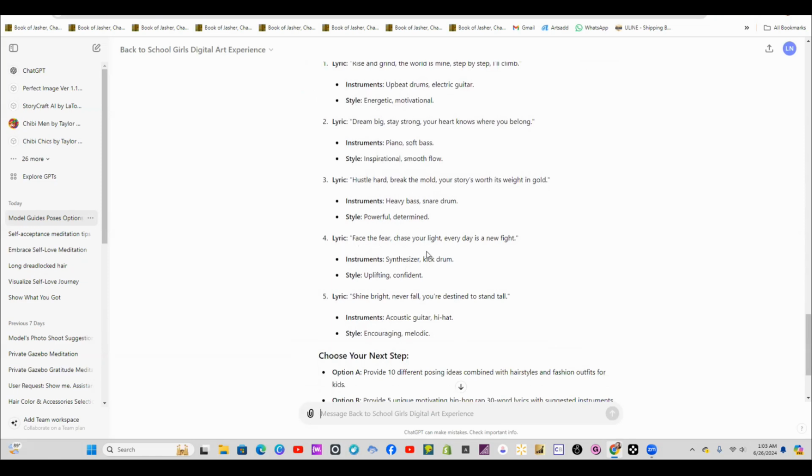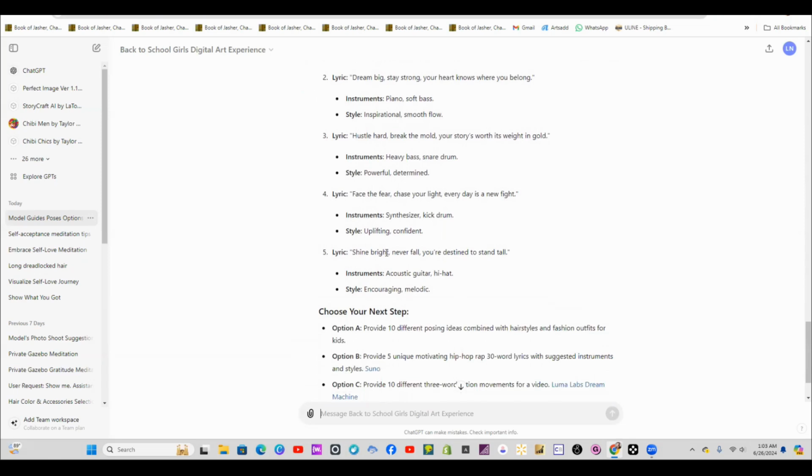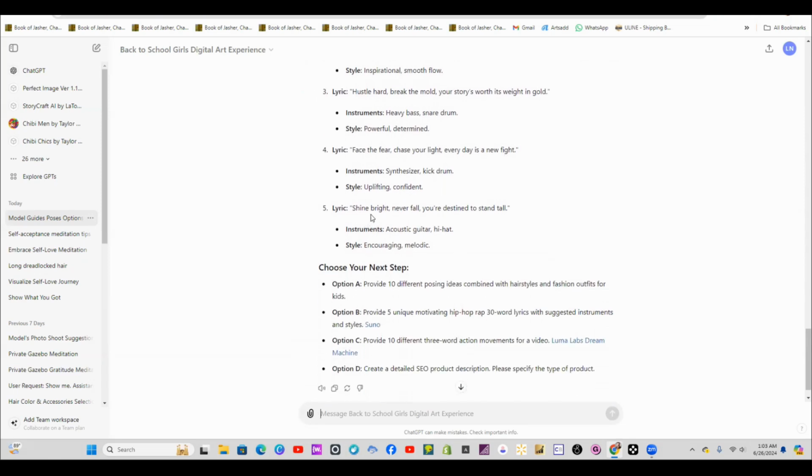Number four is face the fear, chase your light, every day is a new fight. The instruments are a synthesizer and a kick drum. The style is uplifting and confident. Number five, the lyric is shine bright, never fall, you're destined to stand tall. The instruments are acoustic guitar, hi-hat, and the style is encouraging, melodic.